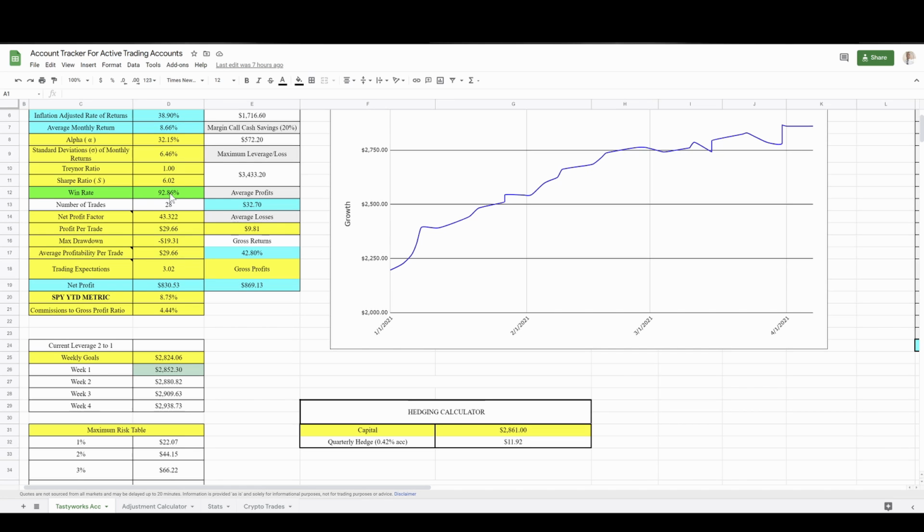I'm not really sure if this Sharpe ratio is calculated properly, but I've tried my best to make sure that the numbers are calculated and updated on a monthly basis. So I think that the Sharpe ratio is correct, but it is just too high for what I'm doing.